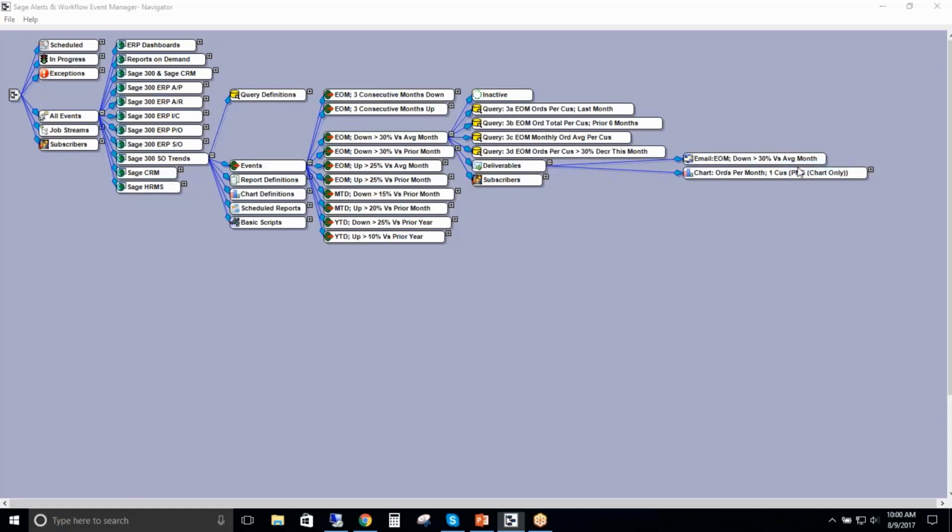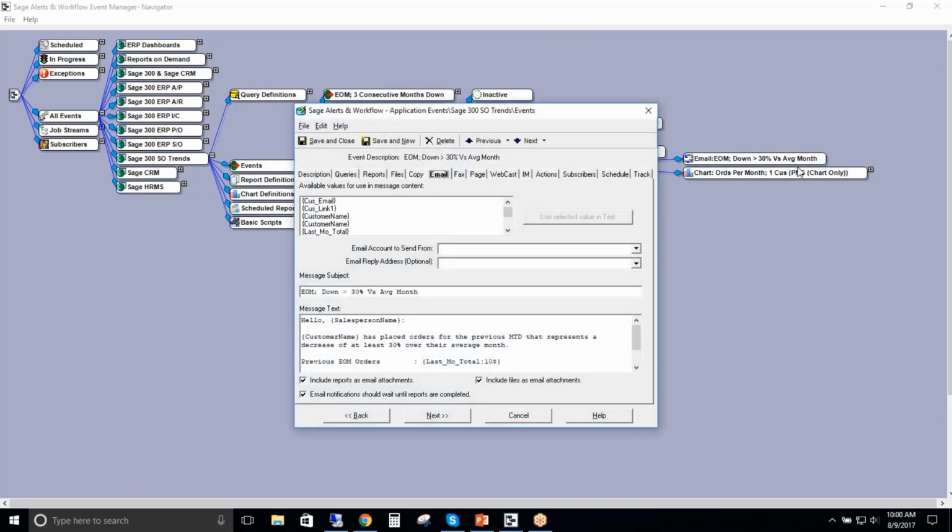We're going to send an email alert message to the corresponding sales rep. And in this case, not even a fancy email, just plain text saying, hello, salesperson, this customer of yours has placed orders for the previous month to date that represents a decrease of at least 30% over their average month.